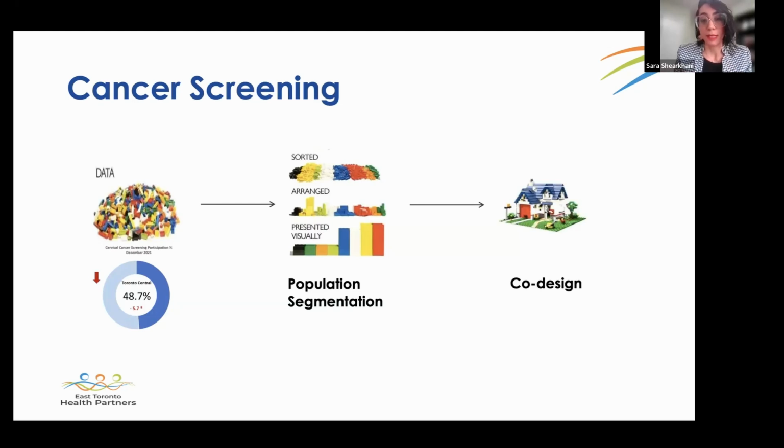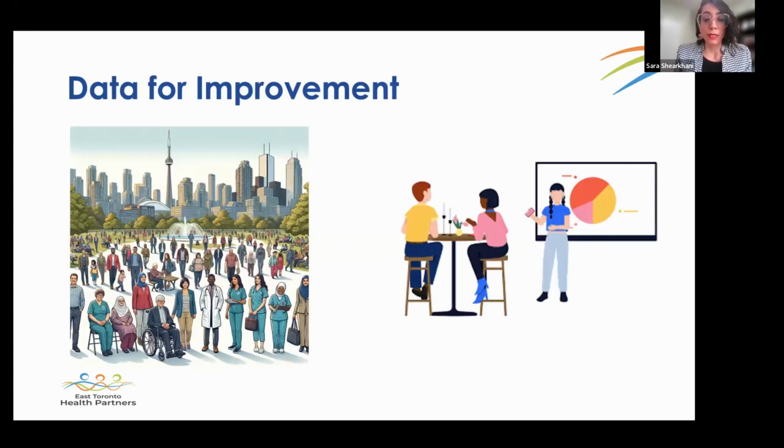We received this sophisticated set of population segmentation data from Walter's group, and we wanted to use it to co-design interventions. But quickly we realized we could not just jump into co-designing interventions, because we're trying to bring together people from the community, from different settings, from acute care, from home care, and also community members. Different people, different expertise, different backgrounds, different sets of knowledge. So I felt that we needed to do some level setting.